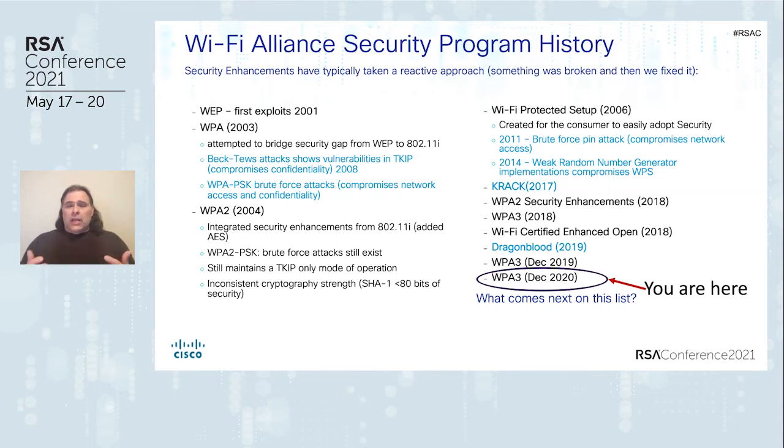And then from 2004 to roughly 2018, not a lot of things happened in the WPA space for us in the security world. So we did some security enhancements in 2018, right after KRACK came out. Then we launched WPA3 in 2018. We launched Wi-Fi Enhanced Open. We'll get to that in a little bit.